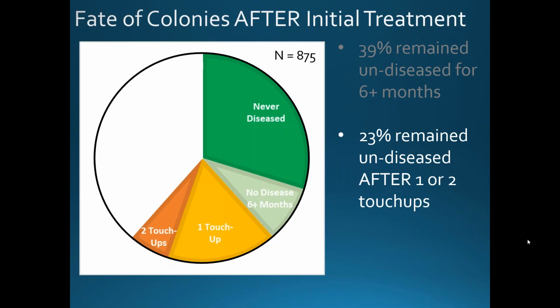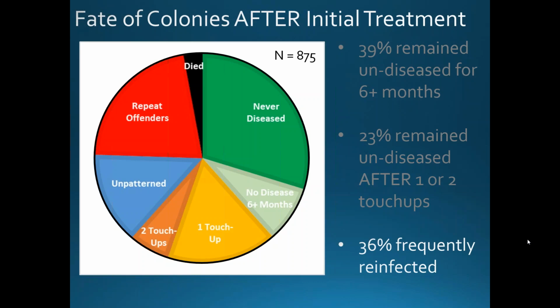And then we sort of have these problem children, this 36% that are either repeat offenders, they're just diseased all the time, or what we call unpatterned, where they look fine for a little while, but then they show disease a little bit later. So those are the ones that we spend the majority of our time on.